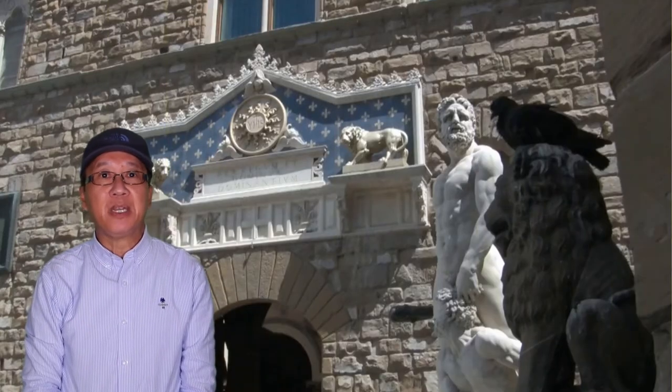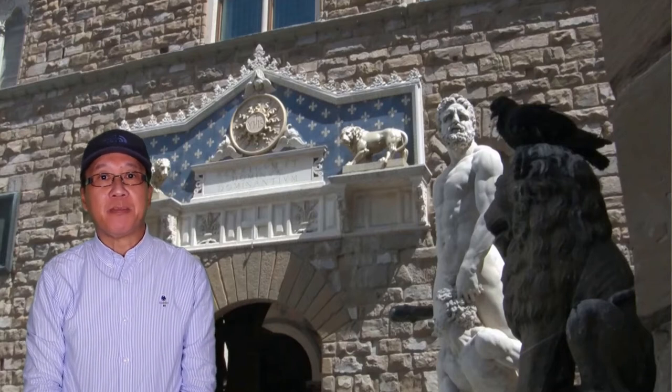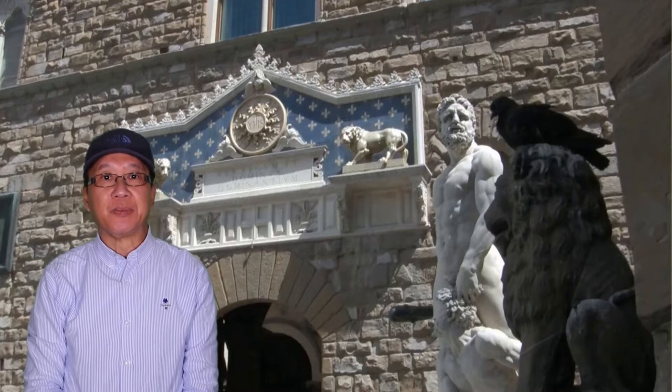Florence was a center of medieval European trade and finance, and one of the wealthiest cities of that era, and is considered the birthplace of the Renaissance.